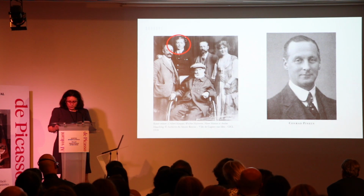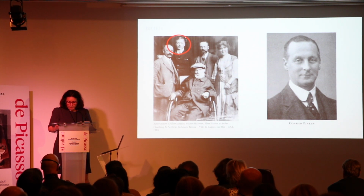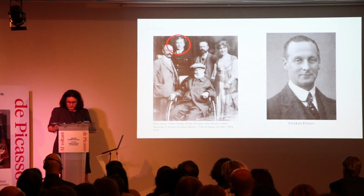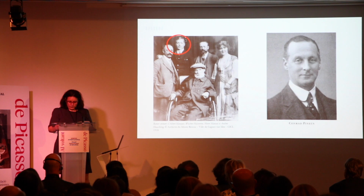Due to an unfortunate stock investment in 1920, Pineus was forced to sell his French collection, offering the Acrobat Family to our museum for 13,000 Swedish crowns in 1923. From this moment, the Acrobat Family became, and still is, one of the highlights of the Gothenburg Museum of Art.